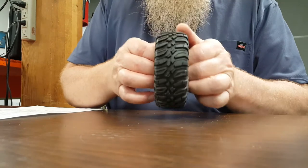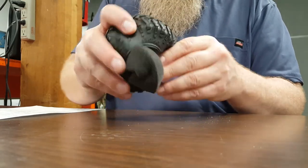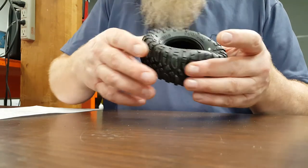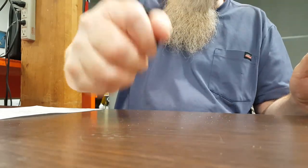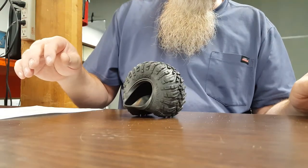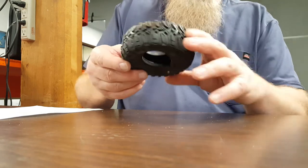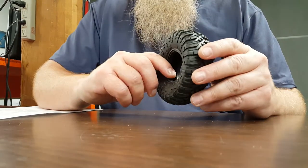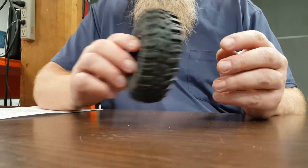These rip saws have a nice grippy feel to them. Stock foams. Definitely softer than the Boom Racing tires. They conform not too bad. I really think that these are going to perform well in all terrain. These ripsaws are a very aggressive tire, not very scale, but very aggressive. I'm very excited to see what these are going to do.